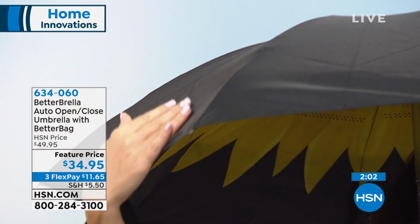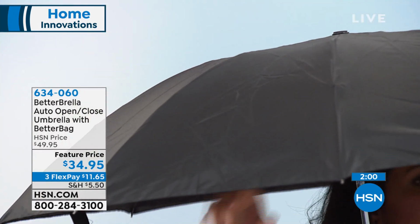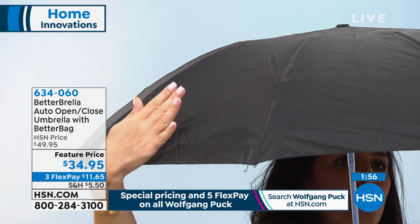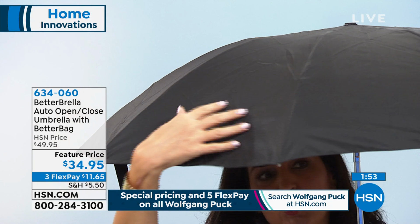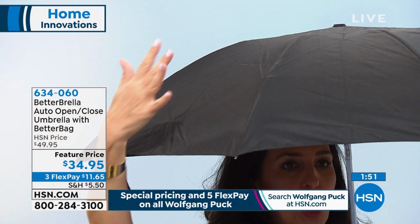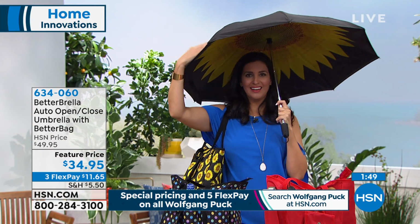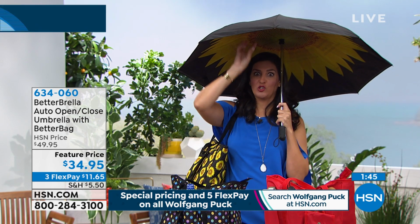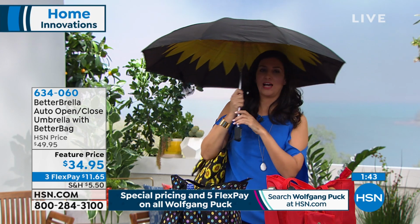Plus, the outside of the fabric is a polyester fabric. It's actually a hydrophobic fabric, which is kind of like waxing your car. You know when you wax your car and the water just beads right off your car? That's what will happen with this umbrella. Instead of it dripping, sometimes I had an old umbrella years ago and it started dripping through the material. That won't happen thanks to hydrophobic.